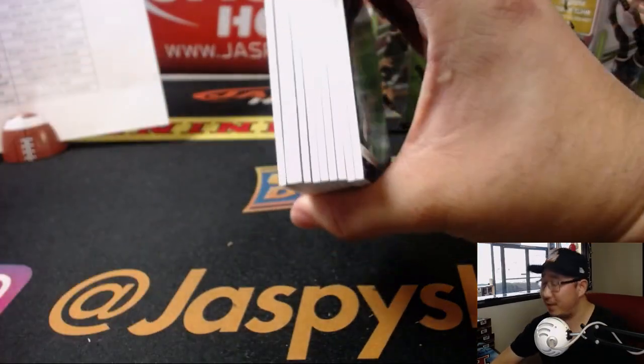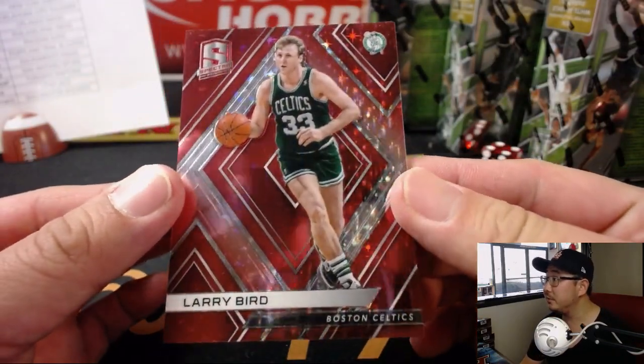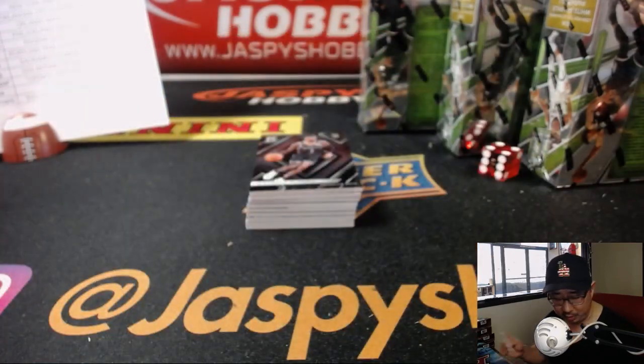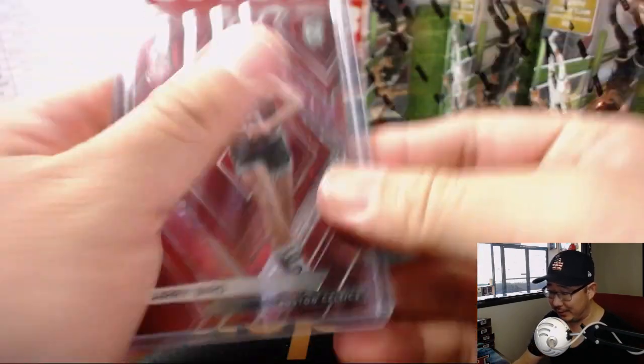I like the super thick cards that they put in here too. I dig that. All right, we're gonna start off with Larry Bird. I like the sparkle that's back there. These are the kind of cards that look a lot better in person. They look good in 720p on your YouTube stream, but they look even better in person.